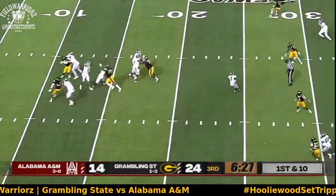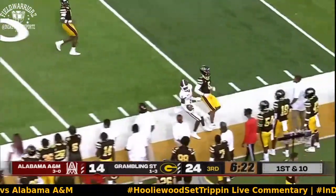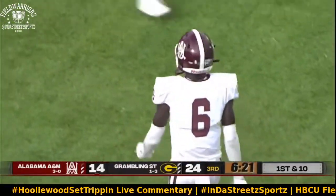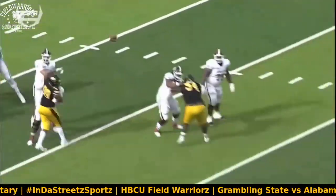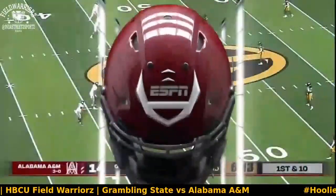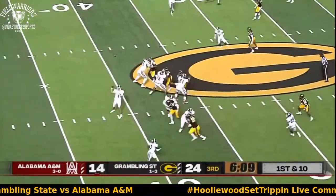1st and 10 for the Bulldogs. Glass with time. Has a man open, and he connects to Hilaire right down the sidelines, and that is a big strike. That is the one you're talking about right there. That'll start to get you confidence, right? Now, that's one first down, but you've got to make something. And look at the offensive line, though. They gave him time. The Tigers have been doing a lot of different twists and turns and stunts inside, and it's been confusing. And right there, they did a great job of picking it all up.